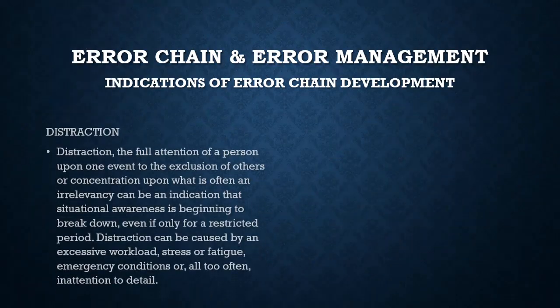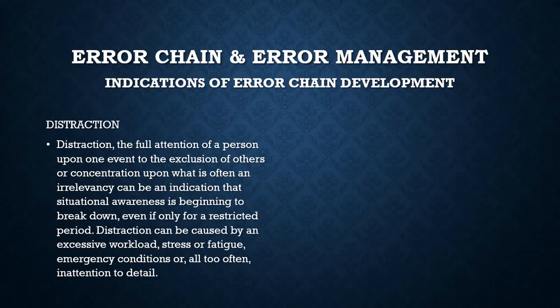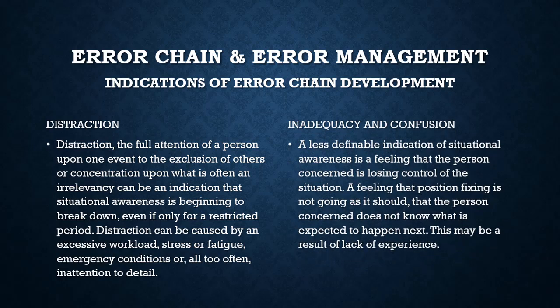Distraction. Distraction, the full attention of a person upon one event to the exclusion of others, or concentration upon what is often an irrelevancy, can be an indication that situational awareness is beginning to break down, even if only for a restricted period. Distraction can be caused by an excessive workload, stress or fatigue, emergency conditions or, all too often, inattention to detail.